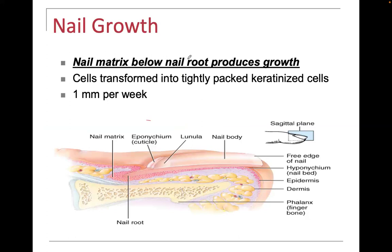So the nail matrix below the nail root is responsible for the growth. How much growth is there? For average, you're looking at about a millimeter per week. In healthier individuals, it can grow a millimeter in just a few days. I feel as a doctor of chiropractic, I'm clipping my nails about 3 times a week so that I don't scratch my patients as I'm treating them. So everyone varies. I think in healthier individuals, tissue turnover is quicker. And I think that's a very, very good sign.